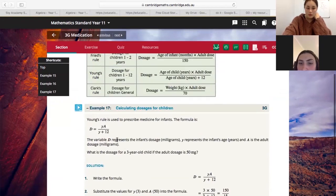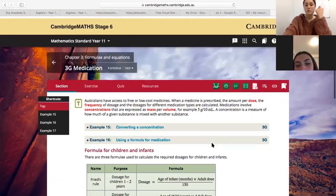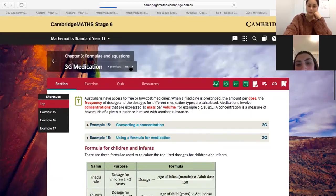Okay. And so a 3-year-old child, if the adult dose is 50, you put the adult dose there, 50, and year is Y. So then it just looks like that. 3 times 50 over 3 plus 12. So you just substitute it in. So we're fine with that. Okay.